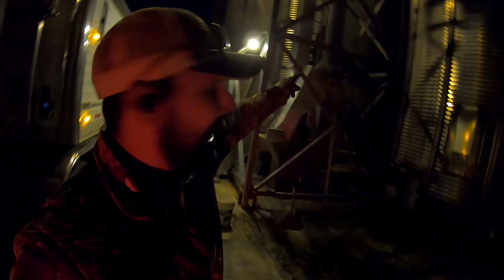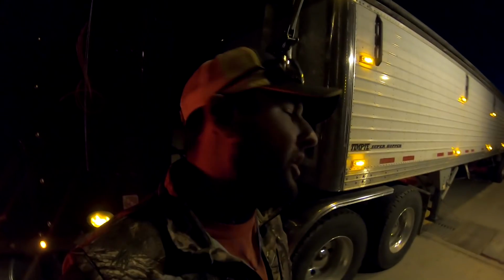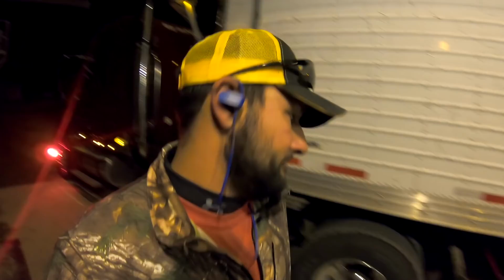The problem is, that's full, and our west bin, which is what we're drying into right now, has roughly 3,000 or so bushels left. So we're gonna be full again. So I don't know what we're gonna do. We're gonna have to basically dry as much as we can tonight, move corn first thing in the morning, just go hard at it, and hopefully we can start combining by noon.